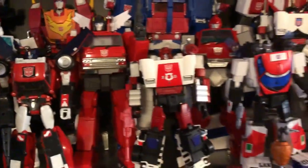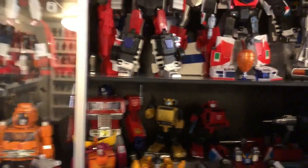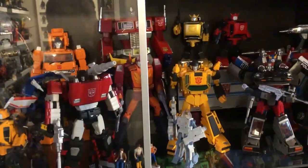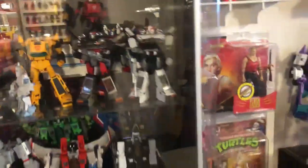But, you know, I still love them. I mean, they're fun. I was going to say well priced, but that Sunstreaker, really great, but it was like 120 bucks, which was a lot different than what they were before. All right, we'll move on.